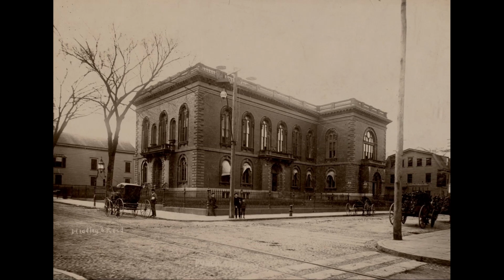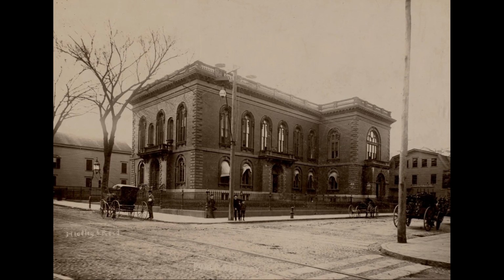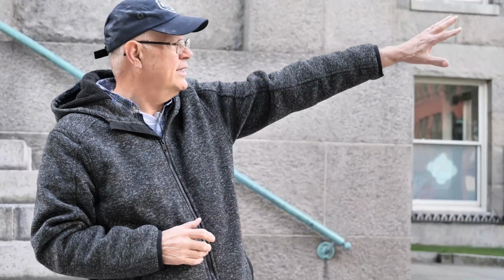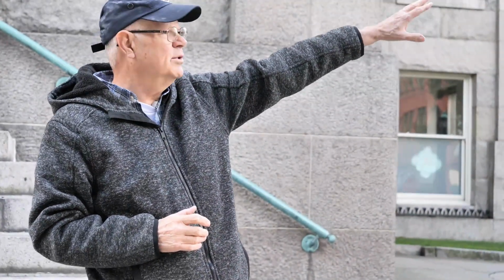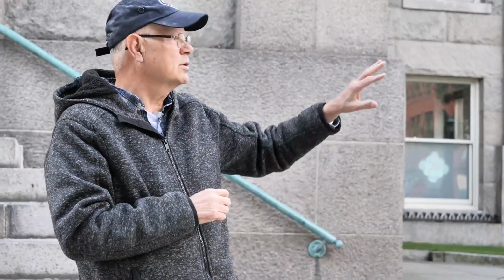And at some point, I'm not sure when, an addition was made to the library, that L there was added, and more room on the back side of the building here. So when you look at the picture that'll be in the video, we'll show that L and also this part of the building.